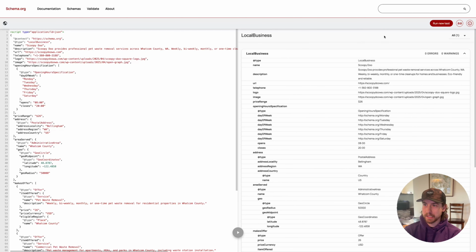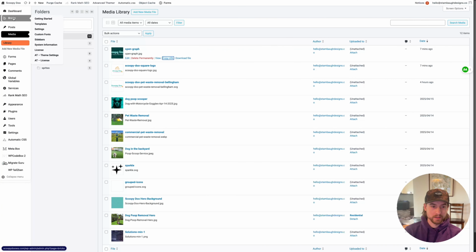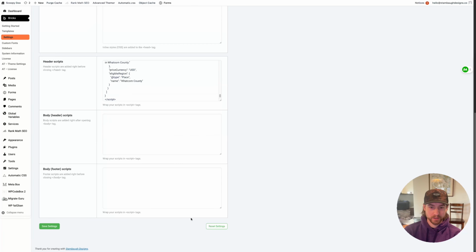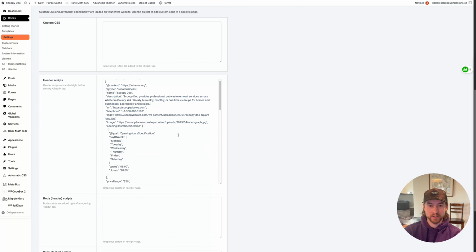That is some clean code. So I'm gonna copy all of this, come back to my website, and you don't even have to download any special sort of plugin for this. You can just come up to Bricks settings, come to custom code, and you can just go ahead and throw it in, yep, perfect. So we're gonna put that in the header script right there, save settings, and beautiful. Now we have some really solid schema code.